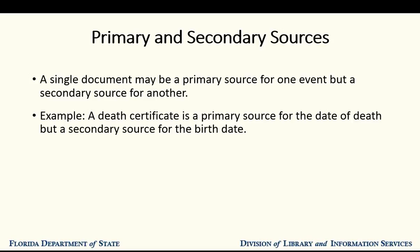So a single document may be both a primary and a secondary source. It may be a primary source document for one event, but a secondary source for another. The example that I'm using here is a death certificate, which will have information about the death. It's a primary source because it was created at the time of the death. You would have the date of death and the name of the person and the doctor who signed off on it and the name of the person who is filling in the information for the death certificate. But it's going to be a secondary source for the birth date. You'll see a birth date on a death certificate, but that was not created at the time of the birth in most cases anyway.